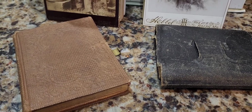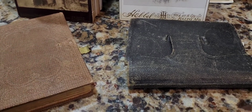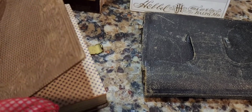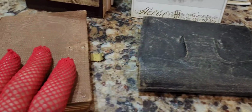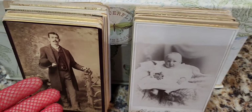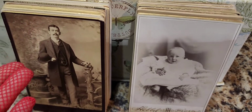So let's check out some of the different kinds of photos that you'll come across on eBay and antique shops and possibly thrift stores and flea markets and estate sales and whatever floats your boat when you're looking to buy old things. And so what we have here is 2 Civil War photo albums, Civil War era that is, and 1890s visiting cards, or, well, really not visiting cards, but cabinet cards, photos.